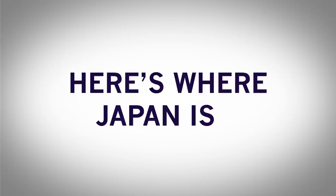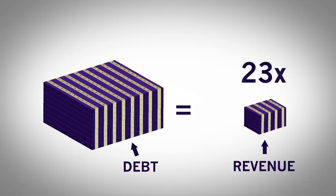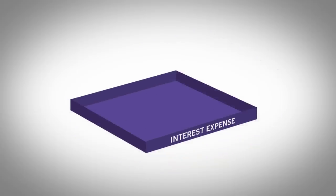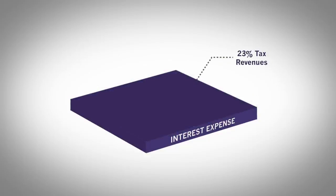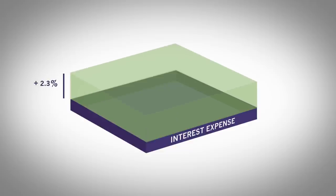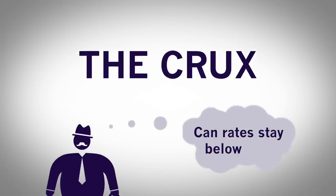So here's where Japan fits into this framework. At the end of the 2012 fiscal year, Japan's debt was 23 times revenues. So let's look at this in terms of our tray analogy. This means that a 1% increase in the average debt cost increases the overall interest expense by 23% of tax revenues. Now, 23% of tax revenues are already being spent on interest each year. So the average debt cost is only about 3% away from the point at which interest consumes the entire tax revenue. So it all comes down to this. Can the government keep its debt cost from rising to 4%?